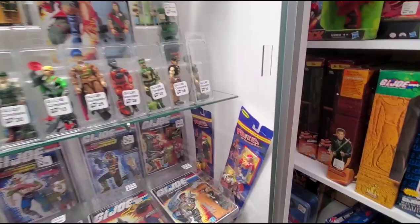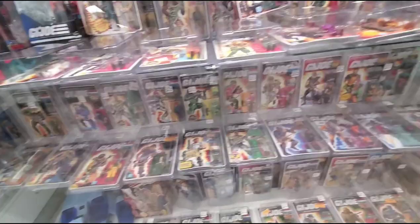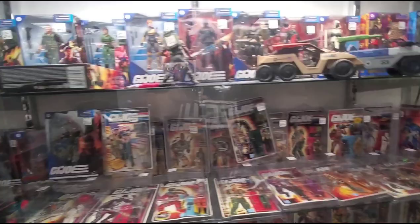Oh, and some on card. G.I. Joe was pretty cool, man. And the accessories from Hasbro were awesome back in the day. Now, I collected some, but I don't know, it just wasn't predominant in my collection. But love me some G.I. Joe, man.